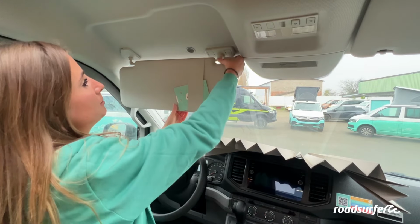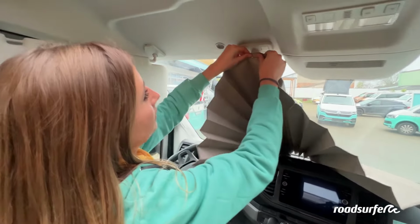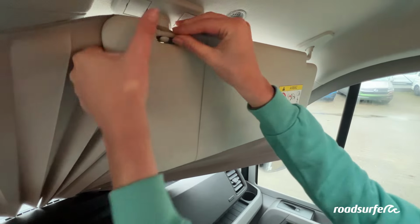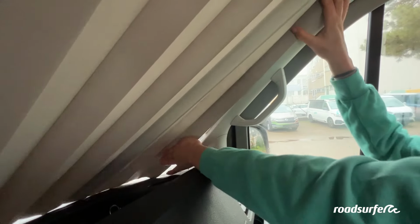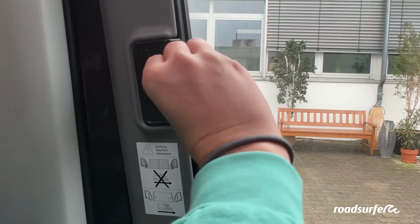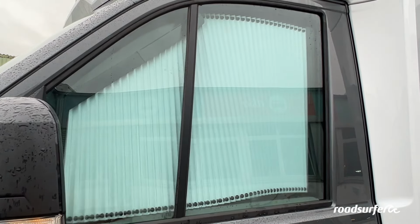Fold the visor down and push it to the side. Then you can hook in the blackout screen on both sides. Then fold the visor back over it. On the side, you will find a magnetic strip where you can attach the blackout screen. You can also darken the side windows. To do this, click both fingers in here, and then you can pull the blackout screen to the front and attach it easily up here.